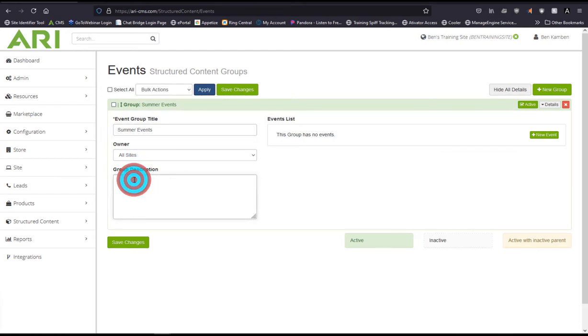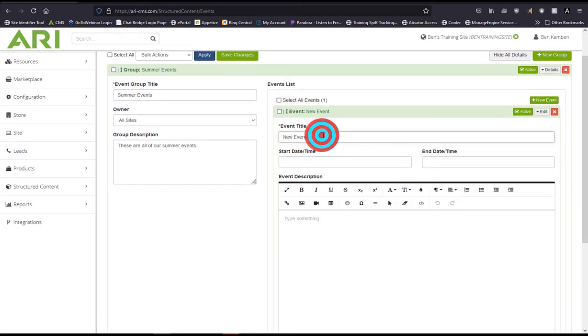Group description could be something like, these are all of our summer events. And then start listing out your events. Click on New Event. You can give your event a title. So let's just call this Open Summer Boat Race. Start date and time. Let's say it starts 2 days from now.